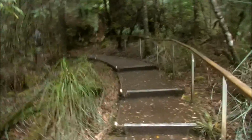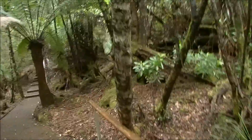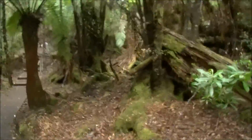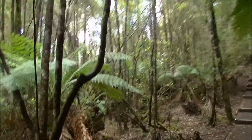Probably hear me breathing heavy because it is quite steep, and I'm not the fittest person in the world, but you know, this is how you get fit. This is glorious.